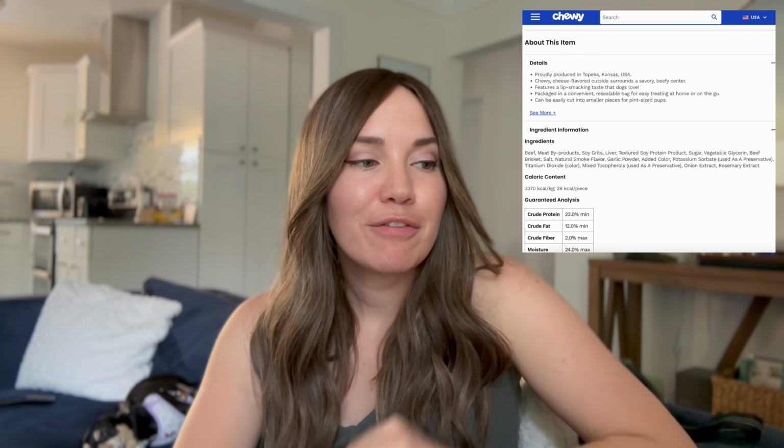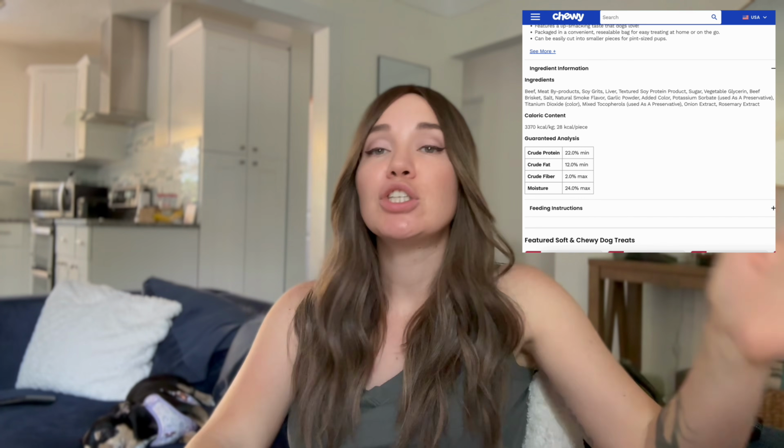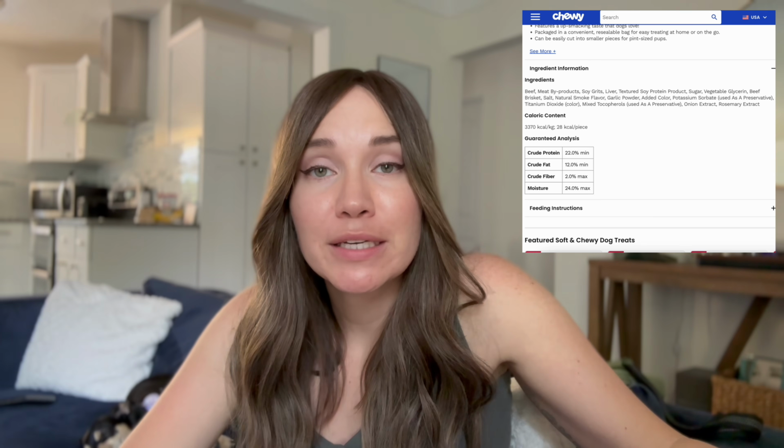Okay, next on my list, Snausages. Are they even still in business? Let's see what's in these. Oh my gosh, I can just tell by the front of the bag I'm going to hate it, but let's look at the ingredients. So these contain beef, meat byproducts, and I actually just want to go ahead and stop right there and talk about byproducts for a second.